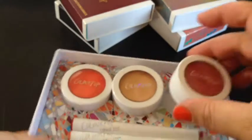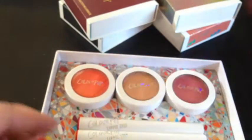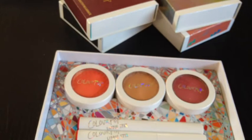Very pretty. These 3 are the only cheeks that I currently have. So there is definitely a list of other ones I would like to try. I do like the finish. I do like how they wear.